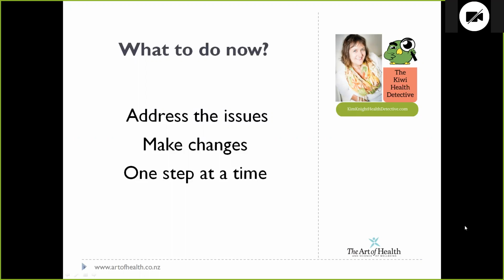So, for example, if you're working 14 hours a day and your body is stressed as a result of that, because it's not really designed to be driven like a machine, then the change has to be, well, I only work 8 hours a day, for example. And that's not necessarily an easy change to make straight away. You might have to go down to 13 and then 12 and then 11 and then 10, right? But changes need to be made.